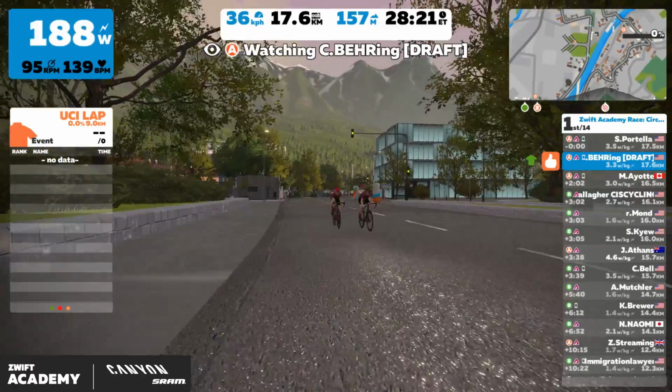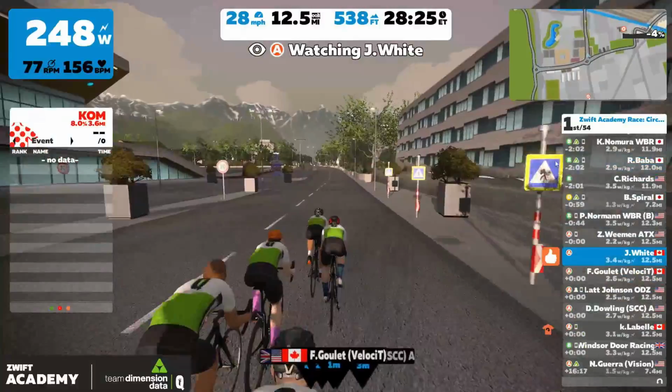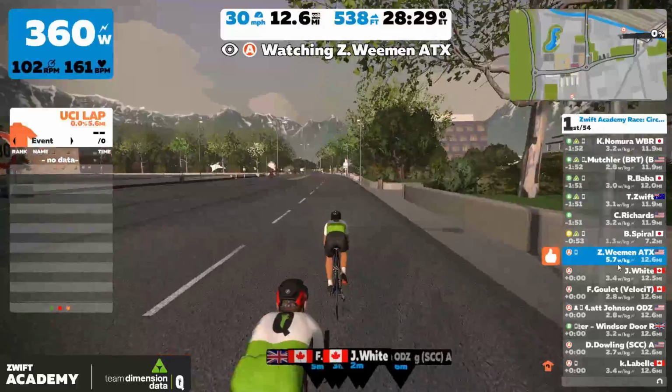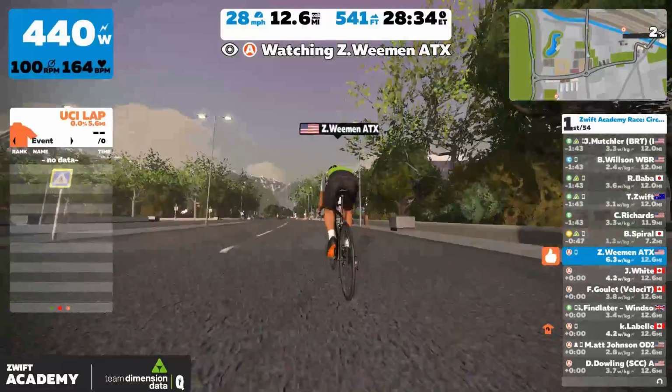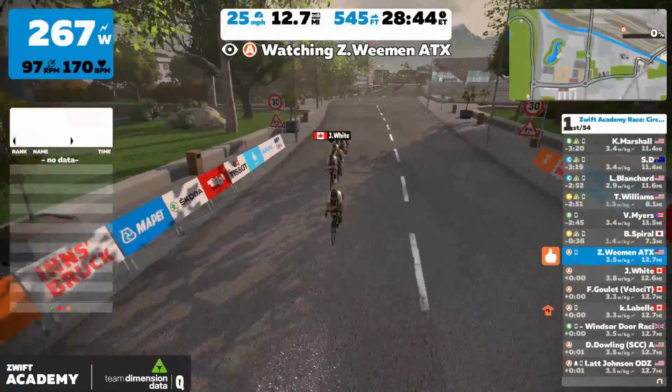Back into the men's racing, though. We are coming in to, I believe, the second lap now at this point. And it is White and Weeman here. Now, Weeman, we haven't seen a whole lot from him, ATX, for quite a while, actually. He's been sitting in pretty tactical so far. Now taking up the charge at the front, this is interesting to see. Perhaps been sitting as a little bit of a wild card in here. Dark Horse, we'll have to see if he makes any attacks.